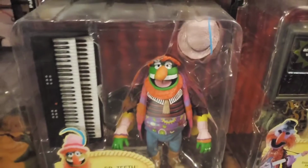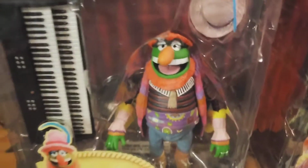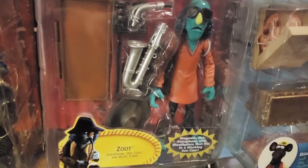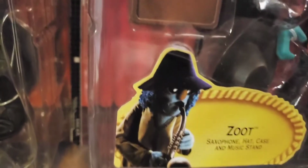It's a 4.5 inch figure with accessories. And like McFarlane Sports Picks, the regular outfit's pictured on the package. And like in Dr. Teeth's case here, he's wearing the Chase outfit. The different outfit is the Chase than what he's pictured in. Same thing here then with Floyd Pepper, regular in the red top, and Chase in the blue rocker top there. And here's the cool saxophonist Zoot. Again, red, orange garb there, as opposed to what he's pictured in there, which is the regular.